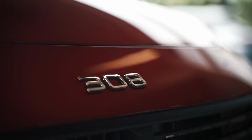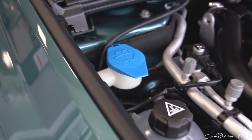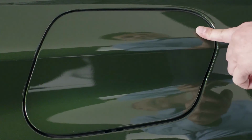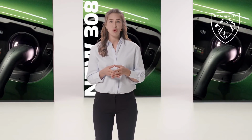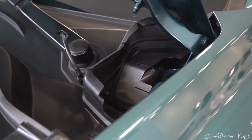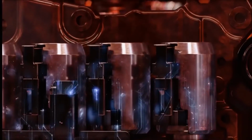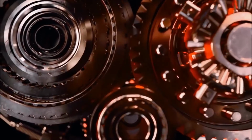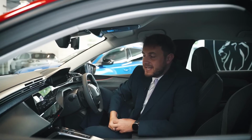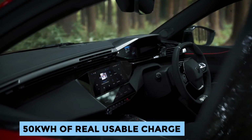Whereas if we talk about the Model 308, despite having a smaller battery than most of the competition, Peugeot's all-electric 308 hatchbacks and estate will have a range of more than 400 kilometers. The Peugeot E308, which will be available next year, will have increased range and power. The E308 will feature a 156 horsepower electric powertrain and a range of roughly 400 kilometers, making it competitive with the 58 kilowatt-hour battery version of the VW ID.3 and the upcoming 60 kilowatt-hour battery Renault Megane E-Tech. Despite the fact that the Peugeot has a smaller battery than either, the E308 will be equipped with a 54 kilowatt-hour gross capacity battery, which will provide the driver with around 50 kilowatt-hour of real usable charge.